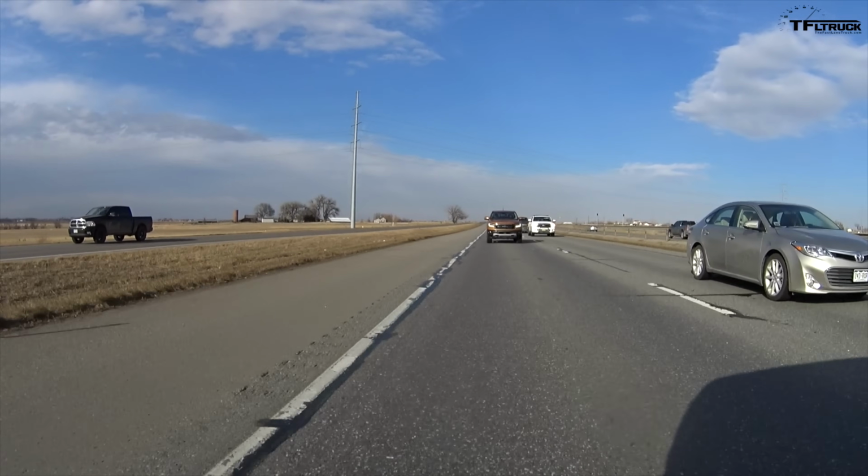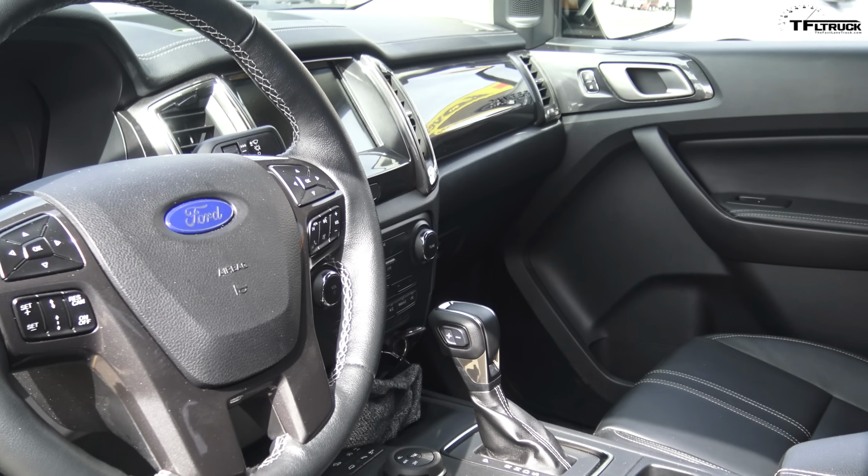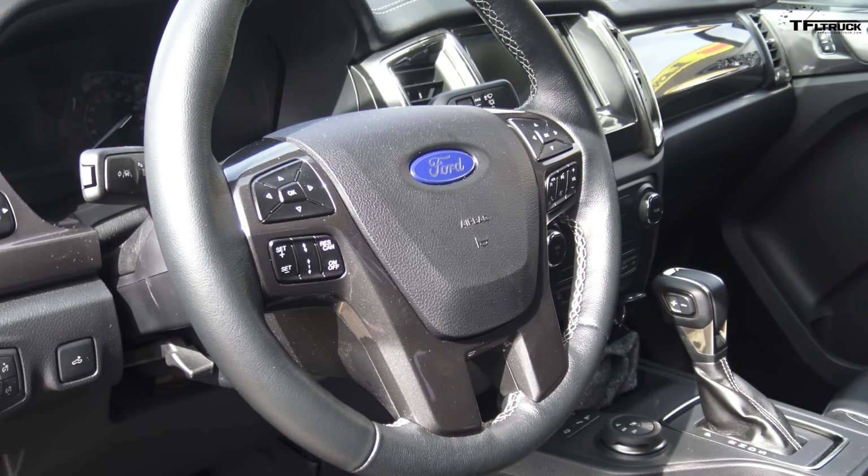Now, there are a lot of things we liked about this truck that we said in the video before. I still think it has one of the best rides in the class. Comfortable seats. Very comfortable seats, very quiet interior. I hear only a little bit of wind noise. Well, talking about noise, let's test it.